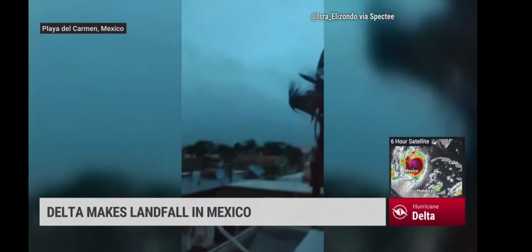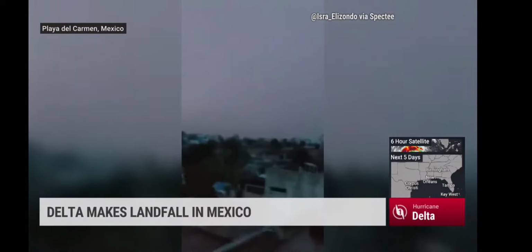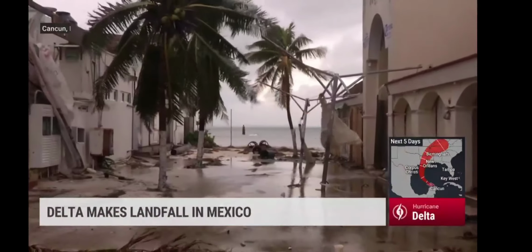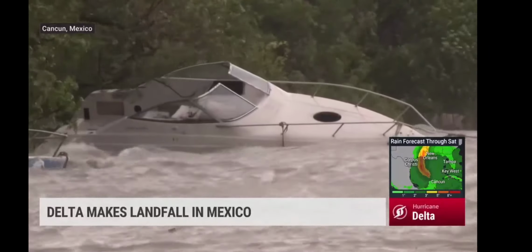Well, this is what Delta looked like as it neared land this morning. Playa del Carmen in Mexico, the site of this video. You can just hear the wind, right? Made landfall in the Yucatan Peninsula. The good news was it battled a little bit of wind shear and actually weakened a bit as it did make landfall. Here's Cancun. You can see some of the damage.